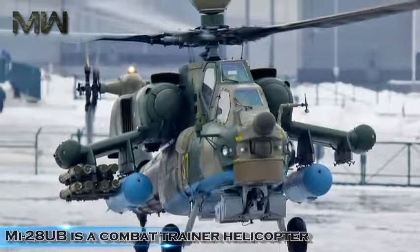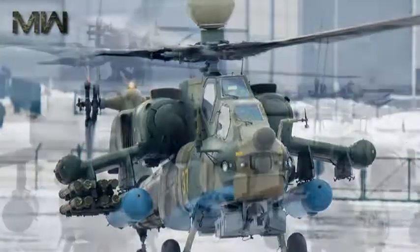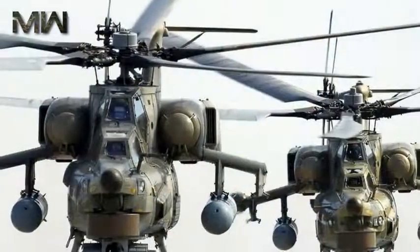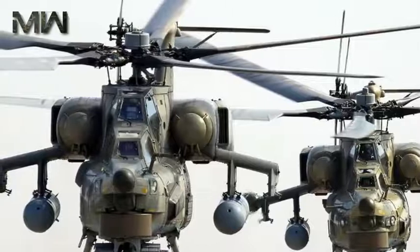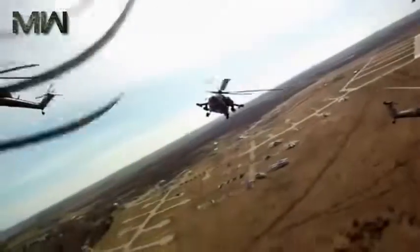Mi-28UB is a combat trainer helicopter. It is based on the Mi-28N. It can be used for pilot training. However, this helicopter retains full combat capability. Mil also proposes a variant of the Mi-28 for support of amphibious naval assaults.